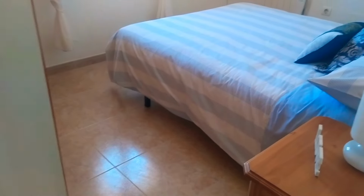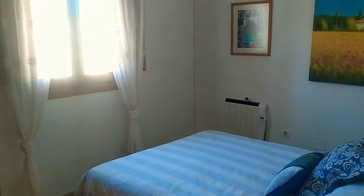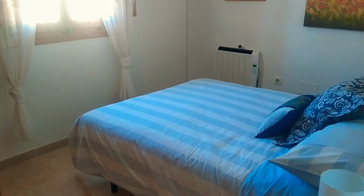So, and then opposite side of the bathroom, another double guest bedroom. This is the main one. Air conditioning and a ceiling fan in this one. And again, another bank of fitted wardrobes.